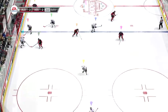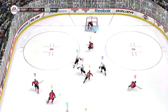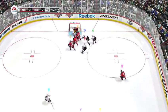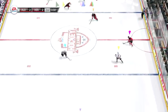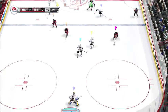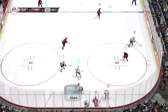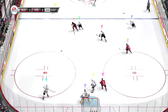Good poke check to knock that away and break up the offensive attack. A lot of trouble right there if that gets intercepted. Big pickup in the offensive end. Ferentz's poke check will move it away to Jones. On the charge, 3-on-2. Up to the point, fires it. What a chance. Loose puck in the zone, he's got it. Breaks that up with a good defensive play.